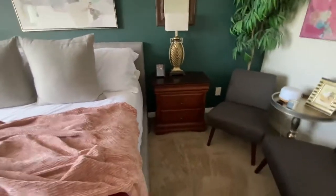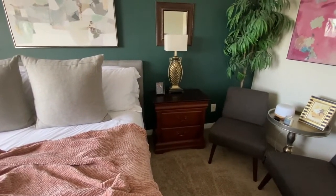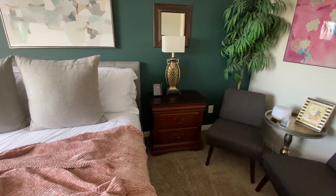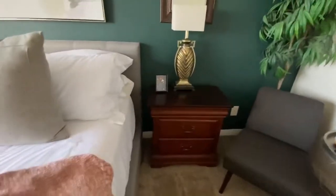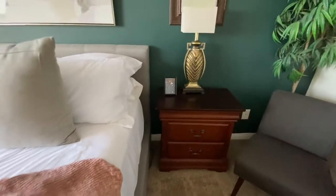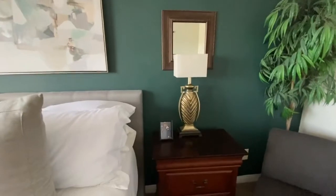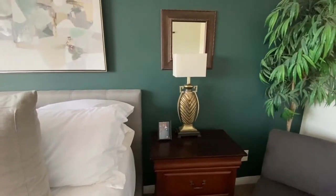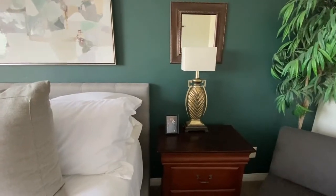Nightstands are fairly old, and I think they were from Court Furniture. So I kept those. I had to refinish the top of them after a few years, just from wear and tear and stains. This beautiful lamp was also thrifted. I did a little thrift flip on this lamp. I'll have to show you.